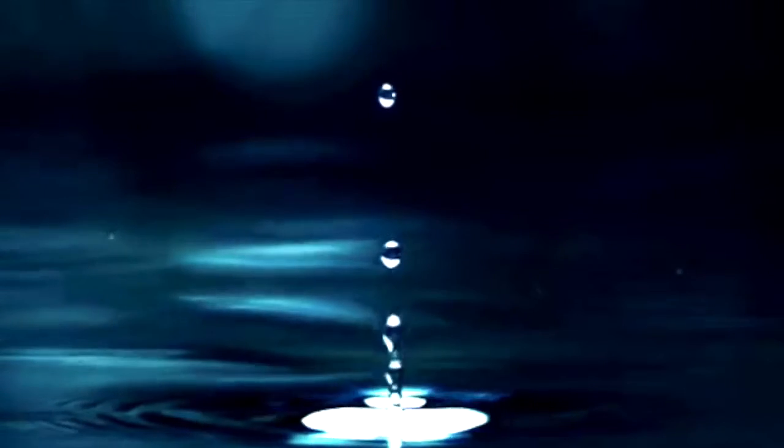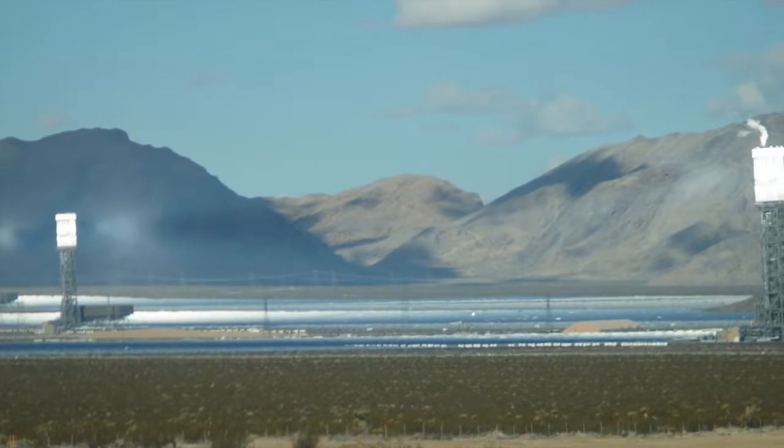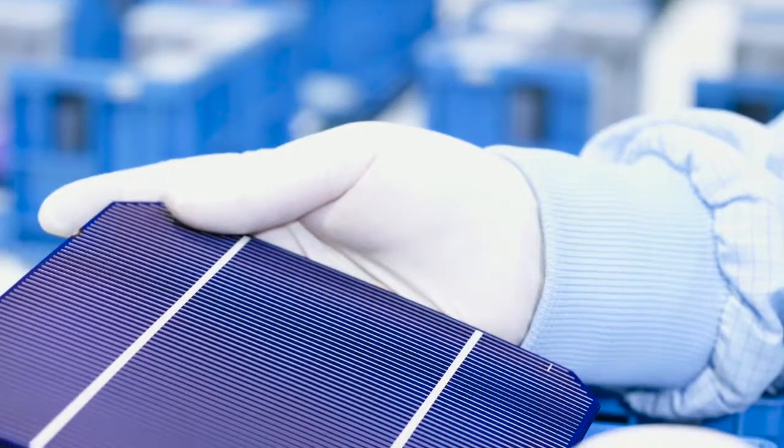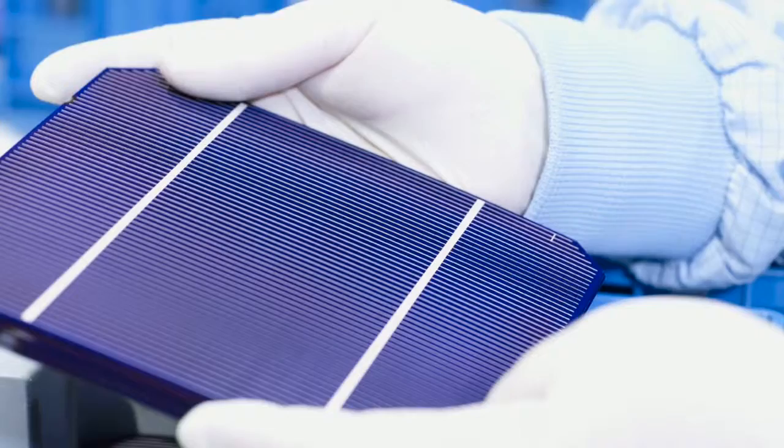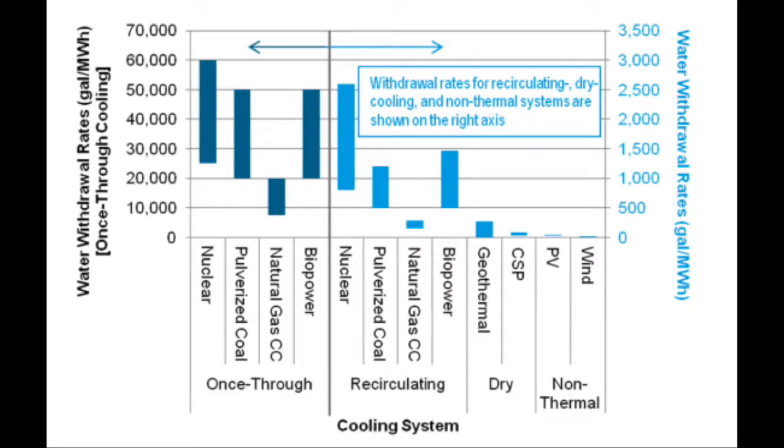Its use as a cooling agent requires 750 to 1,000 gallons per megawatt hour at plants. However, production plants increasingly use dry cooling methods and use hardly any water at all. This graph compares water withdrawal of solar energy to other energy sources using data for dry-cooled production. Photovoltaics, second from the right, looks pretty great.